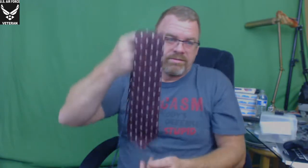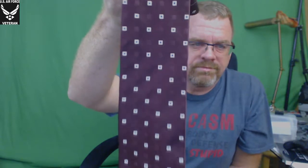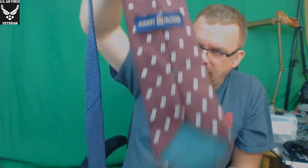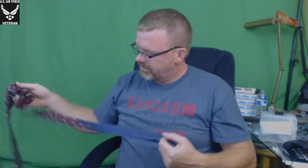This is a Tommy Hilfiger. It's not really picking up the red. That is actual red, with the blue in the back, just on a portion of it. So what was that? I think that was 8 ties. No, it was 7 ties, 50 cents a piece. I figure, what the heck.